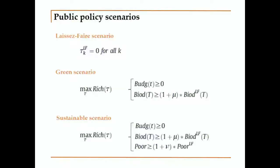For example, if mu is equal to 10%, this means that the ecological indicators have to be at least 10% higher compared to the performance obtained with the laissez-faire scenario. So we have to increase the ecological performance by at least 10%. We will try different values of mu. If mu is 1%, it's not really restrictive. If mu is 50%, it's definitely more restrictive.